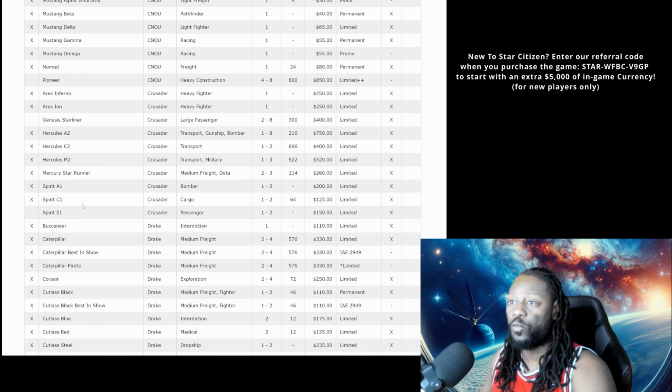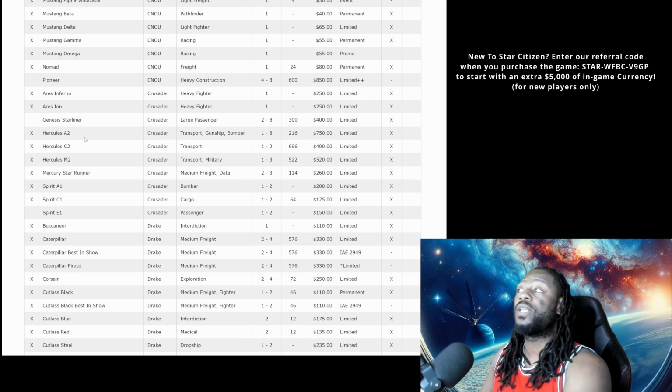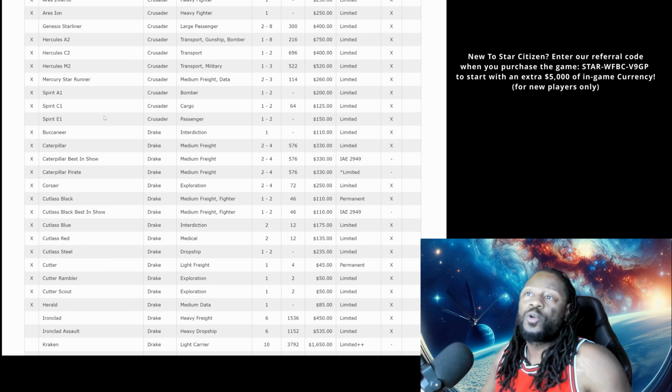There's tons of C1s out there, tons of MSR, which might be one of the most prolific ships in the entire game. The Hercules is one of the most prolific ships for whales, for people who've put a ton of money into the game. And then the Ares was prolific just because it was able to destroy everything, but I think they finally nerfed it to where it needs to be. So Crusader, I think, is unlikely until we start hearing more about how people are going to be transported.